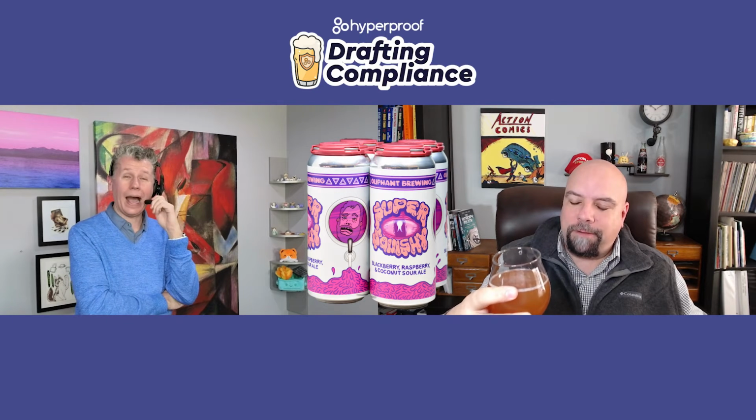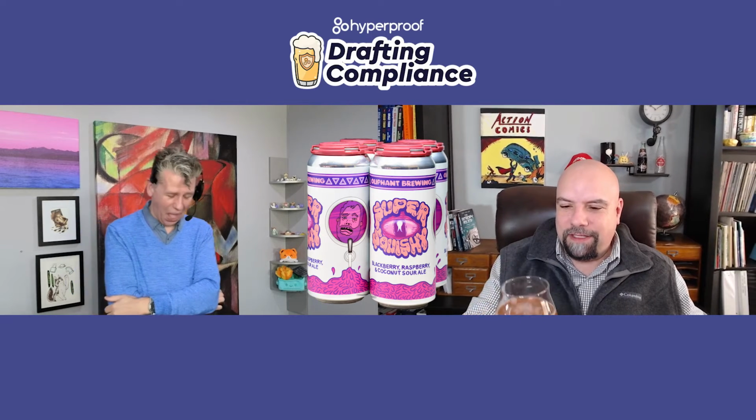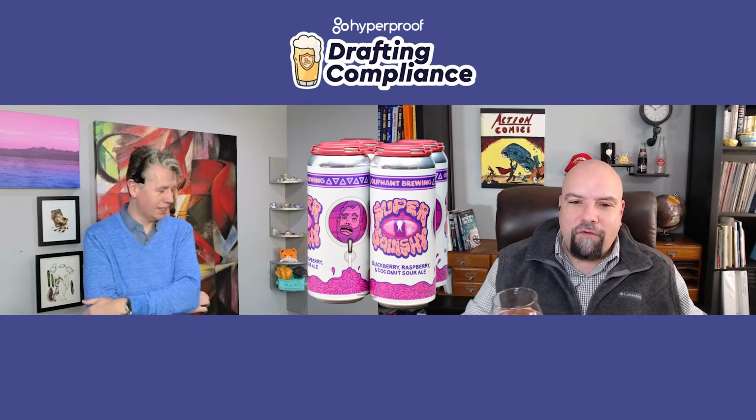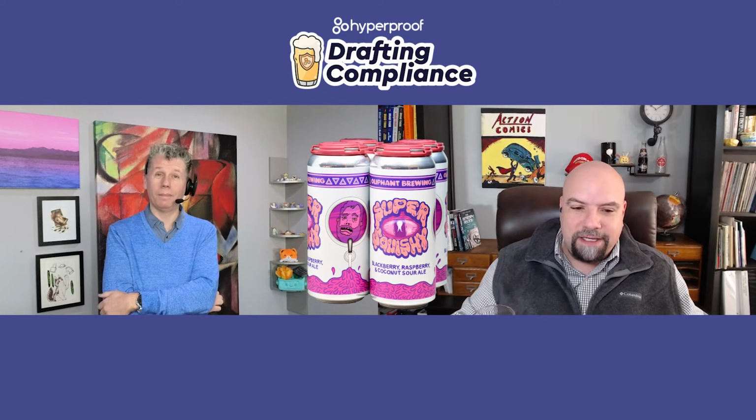Well, I'll say this about it. The coconut is subtle, but it comes late. It's on the back of the finish. Up front, you get the sour. But it's not overpowering sour like many of the sours I've had. It's actually a pretty good sour. You definitely taste the berries. The berries stick around the longest.